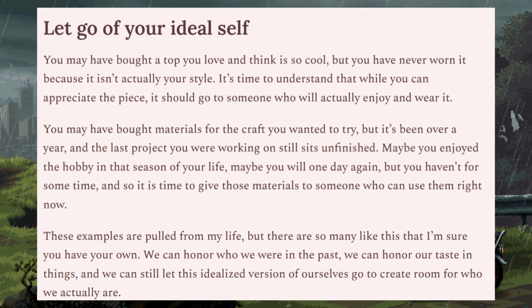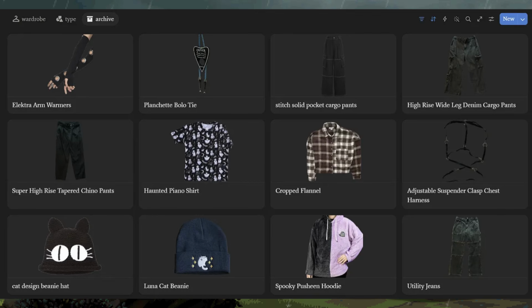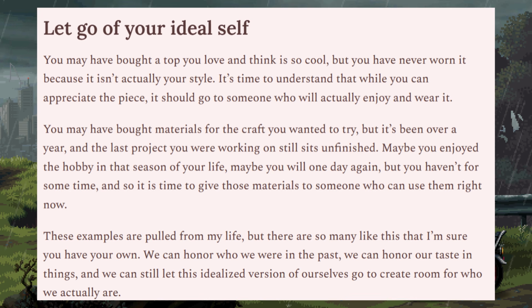Let go of your ideal self. You may have bought a top you love and think is so cool, but you've never worn it because it isn't actually your style. It's time to understand that while you can appreciate the piece, it should go to someone who will actually enjoy and wear it.